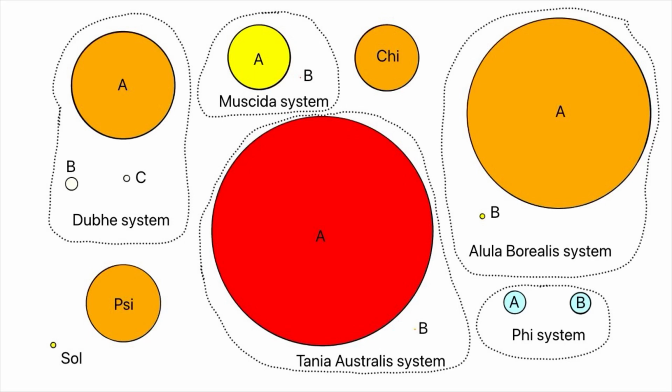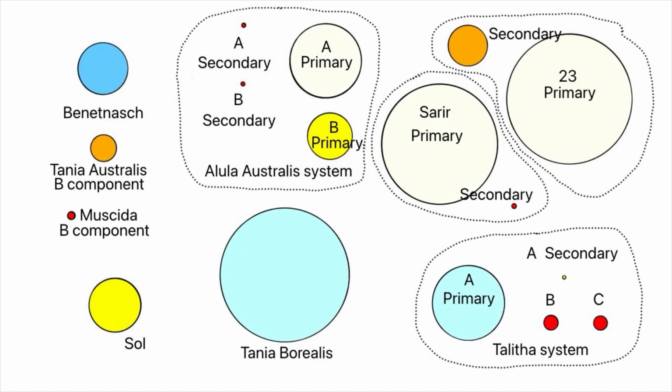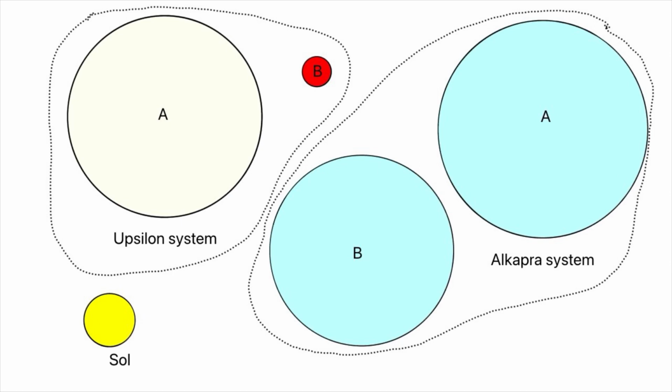However, at this scale, the B components of both Muscida and Tania Australis are just barely a speck, so I included both of them on the next size chart. Most of the stars on this size chart were covered in Part 1. Only Benetnash and Tania Borealis are here in Part 2, plus the 2 B components that I just mentioned. The last size chart has only 2 star systems, both of them quite large, but I was able to squeeze them onto one sheet with the comparison sol at the usual scale.